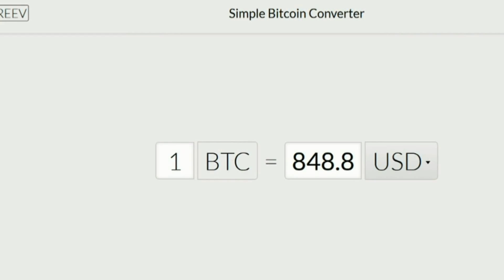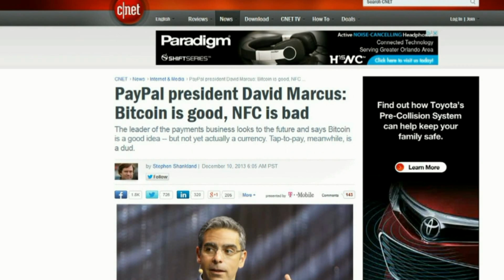Today is February 1st, 2014, and you can see one Bitcoin is worth $848.80. Amazing value for the Bitcoin. It seems even the president of PayPal thinks Bitcoin's a great idea.